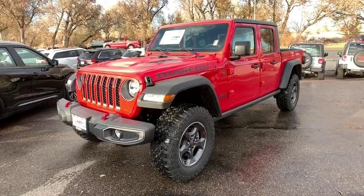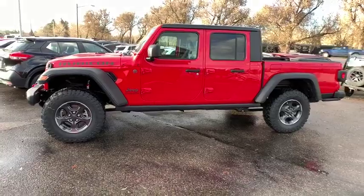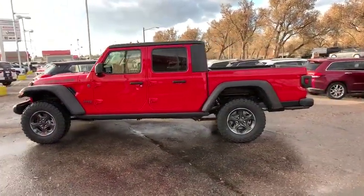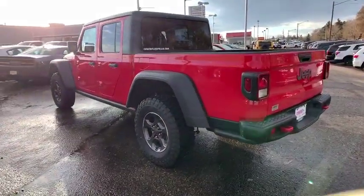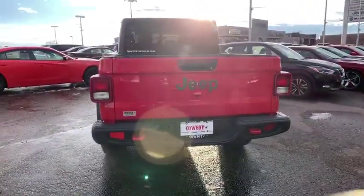Looking for the right vehicle? Check out the 2020 Jeep Gladiator. The Jeep Gladiator is just the off-road truck that Jeep fans have been waiting on. Enjoy the functionality of a truck while retaining the off-road capabilities. You'll fall in love with this Jeep Gladiator. This vehicle has less than 100 miles.